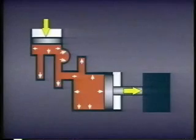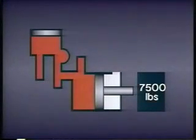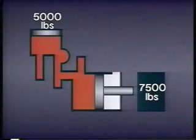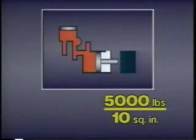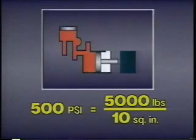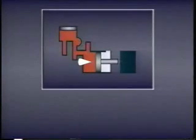Remember that one of the major advantages of hydraulic systems is that they can be used to generate large mechanical forces. Let's say we want to use 5,000 pounds to move a 7,500-pound load. Here, at the input end, we apply a 5,000-pound force on a piston with a 10-square-inch area. By applying Pascal's law, which says pressure equals force divided by area, we come up with 5,000 pounds of force divided by 10 square inches of area, which gives us 500 pounds per square inch of pressure in the system. So here, on the other side of the piston, we have 500 pounds per square inch of pressure pushing against this larger piston, which has an area of 15 square inches.